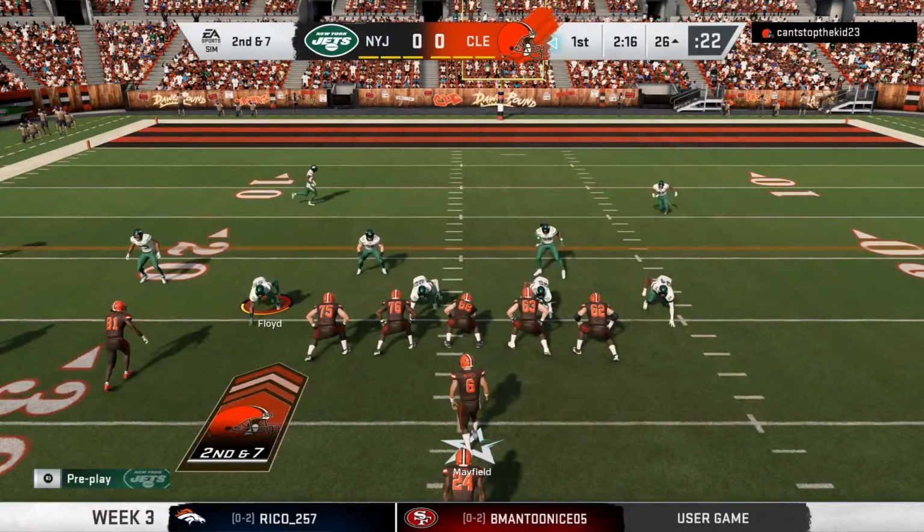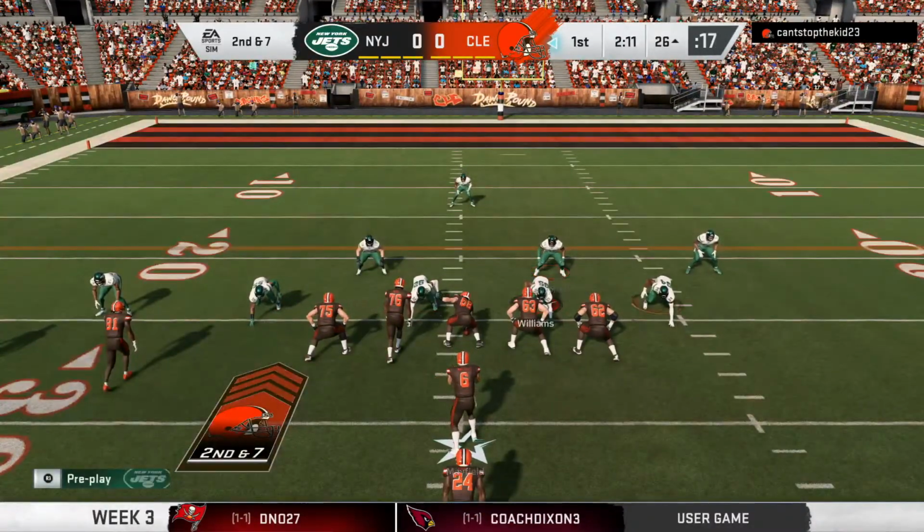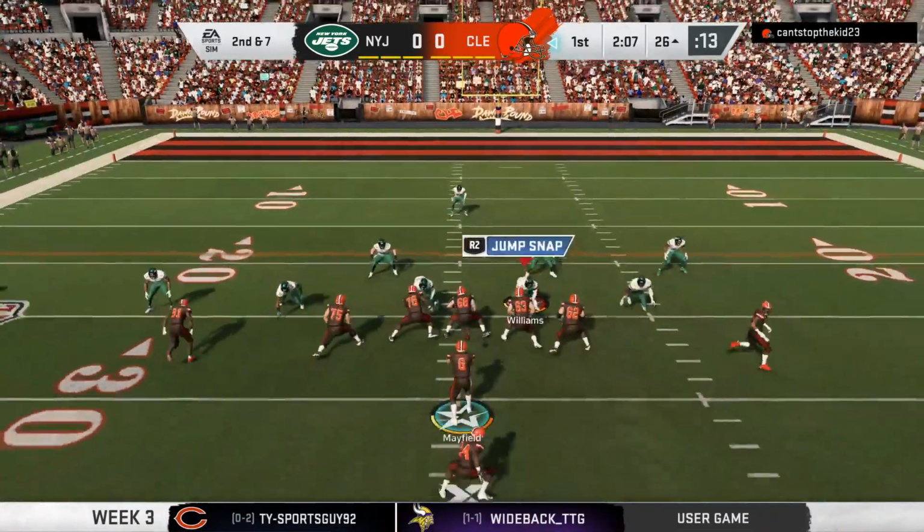King. Hey, Foxtrot. Hurry. 58, boys, 58. 58, come on.